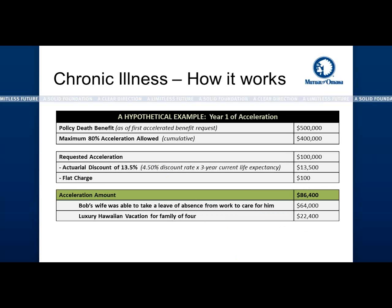So they can do whatever they want with it. In this example, Bob's wife just took a leave of absence from work to care for him, so to cover her loss of income, $64,000 a year, they use that to help pay their normal bills because she's not working. It's to supplement her income for not working. And then they have $22,000 left over. So they can do whatever they want with that additional money. So in this instance, they take a vacation for the entire family.